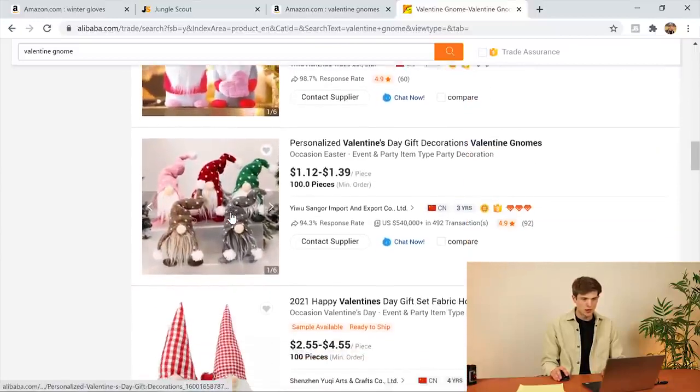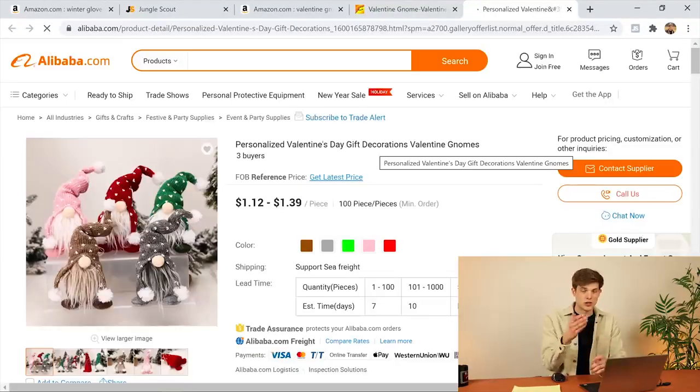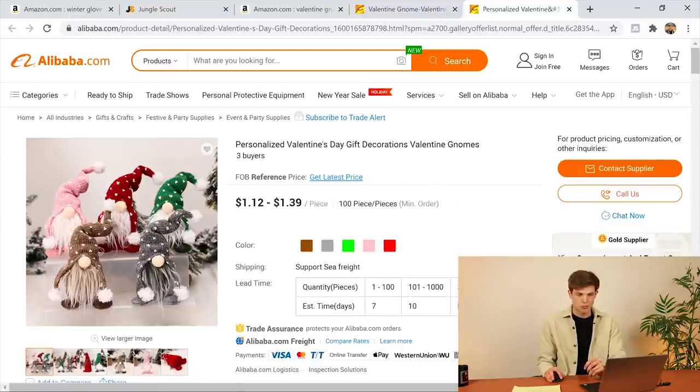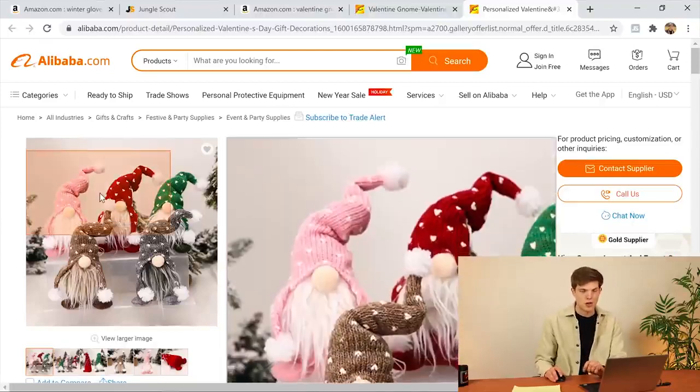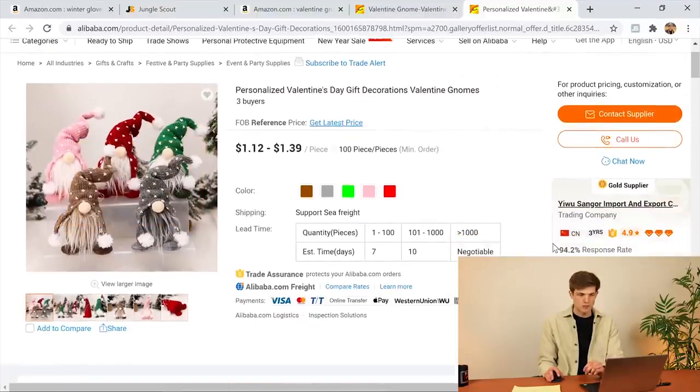I kind of like these. I think these actually could sell pretty well. So let's go ahead and let's click on these. And let's see what we're dealing with here. So this here is a trading company, as we can see, based off of this right here. It says trading company. So we're probably not going to source them from here. We're going to want to find a manufacturer. But let's go through here and let's just read a little bit about the company, right? And some of their different things that they have available.